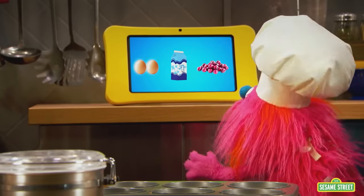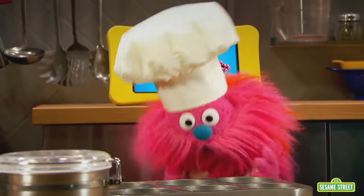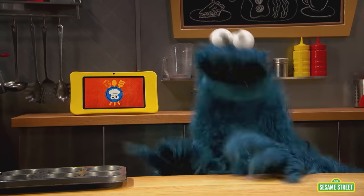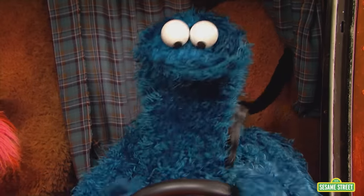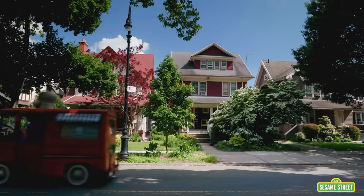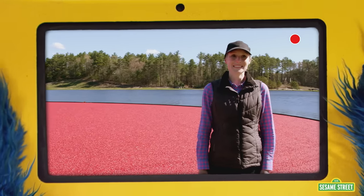Okay, let's see. We need egg, we need milk, we need cranberry. Oh! We're all out of cranberries! Out of cranberries? Well, where we get more cranberries? I'll show you. Come on! Cranberry trees. All me see is lots of lumpy red water.